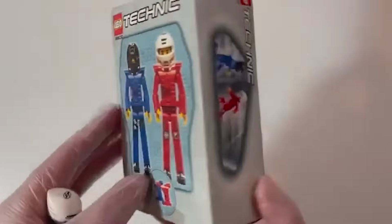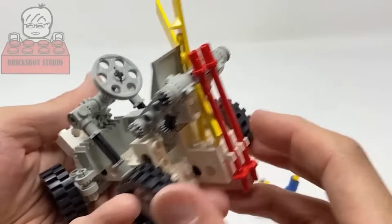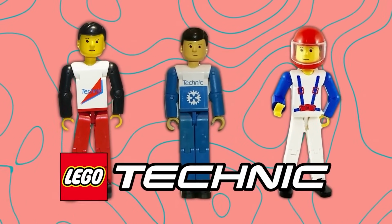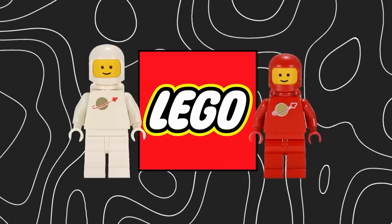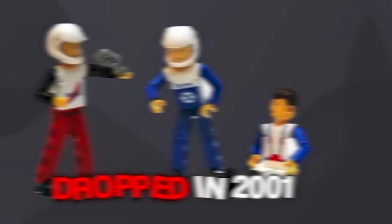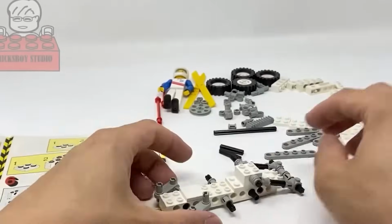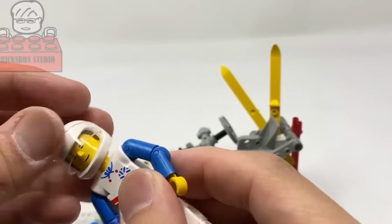This wasn't the first time we'd seen these Technic figures, though. They'd also come in a few sets in years prior, like the Snow Scooter and Polar Copter from 1986. Believe it or not, these are actually the only figures that have ever been sold with LEGO Technic sets. Since the idea behind Technic was that it was made for strictly building, I guess LEGO thought it'd be a bad idea to include regular minifigures with the sets. As a result, these Technic figures were used for a little while, but were eventually dropped in 2001. Since then, nobody's really complained about there being a lack of figures, so LEGO didn't really have any reason to add them back or come up with something different.